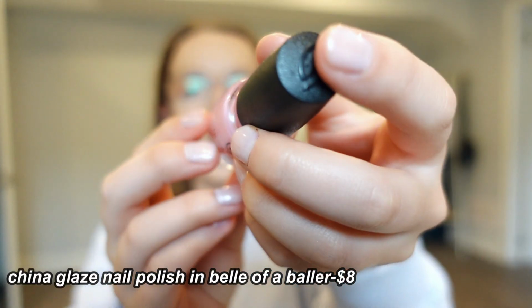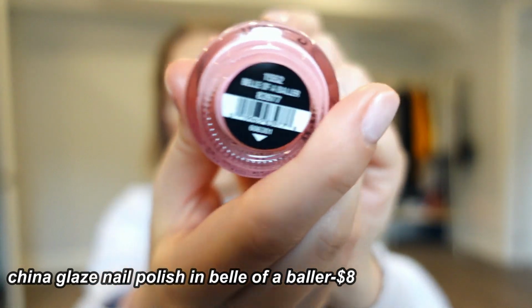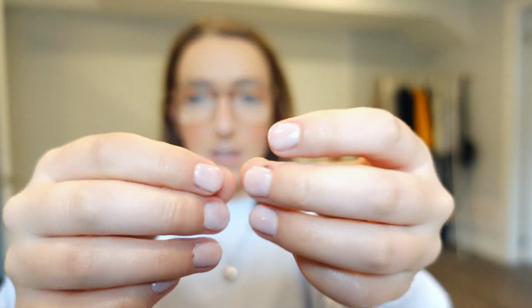And then the third one is this China Glaze. It is in Belle of the Bar. I kind of obsessed about this for maybe 2 months. The only pinks that I have, I think it's just 2, and they're these little baby pinks. I do have a few neutrals, and then I have some reds, but I genuinely don't have any other pinks. I'm going to go get the other comparable colors to show you.